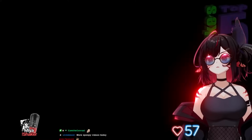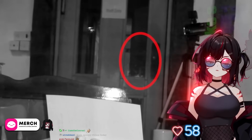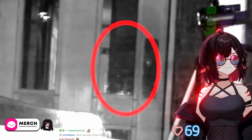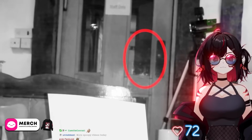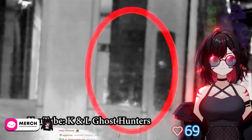A small head about the height of a young child can be seen peeking through the glass windows of one of the restaurant doors. Paranormal investigators K and L believe that they might have captured the spirit of the young boy that guests claim to have seen over the years. But what do you think this small figure could be?